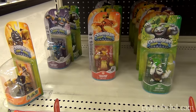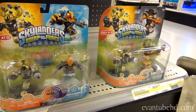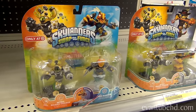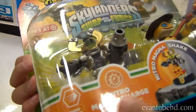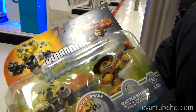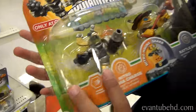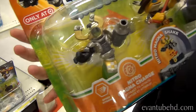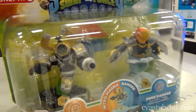So this is what they have here at Target. My favorite character. They still have a few more of these Nitro Magna Chargers. We're gonna get the Nitro Magna Charge that comes with Rattleshake. We already have Rattleshake, but they don't sell Nitro Magna Charge by themselves, so they trick you into buying two of them. You can either get that or you can get it with Free Ranger.